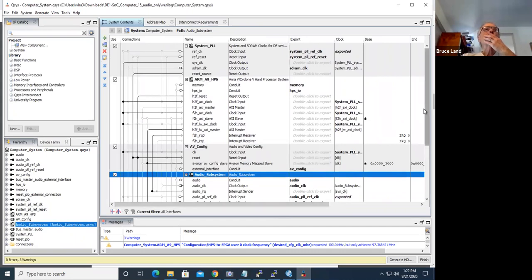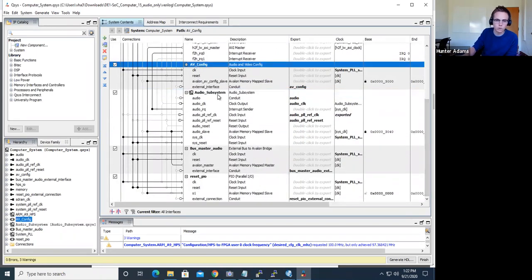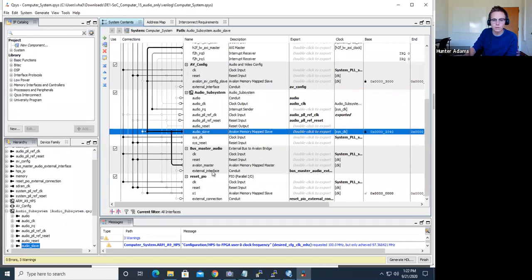So we can take a look at this. Again, system PLL and ARM as usual. The AV config module, which sets up your audio system. The audio system itself, which is, what do I want to point out about this? I will point out that the audio slave input is hooked up to this bus master. So we'll be driving it from this bus master.